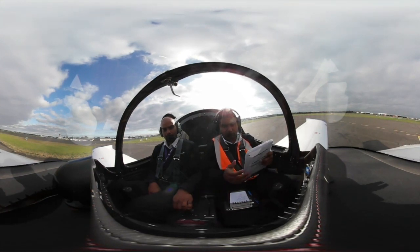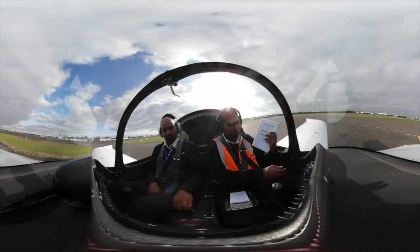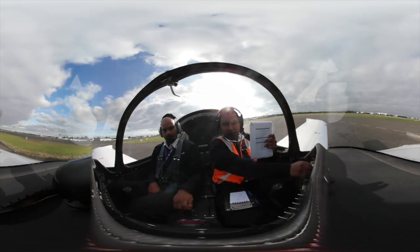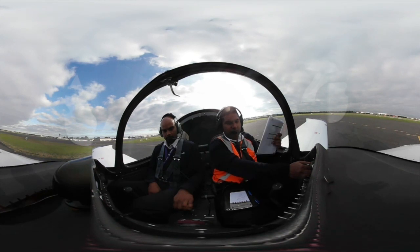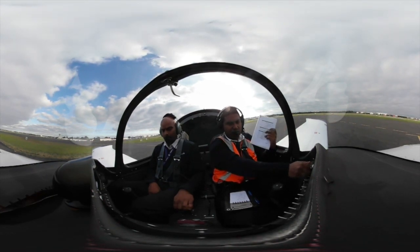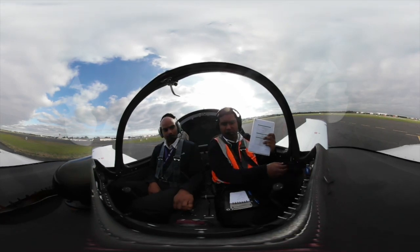Okay, so that's at 4,000 RPM, good. Okay, the left magneto: drop off around 70, bringing back to both. It's back. Now going to right: I can see a drop off of 100, now coming back to both.